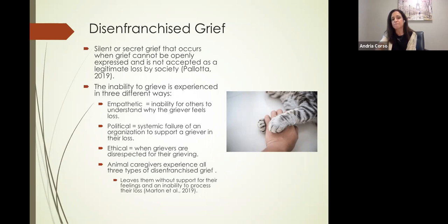And then there's the ethical disenfranchisement, when grievers are disrespected for their grieving. I think these are all related. I don't know how we can separate them, but they are related. And animal caregivers experience all three types of this grief.